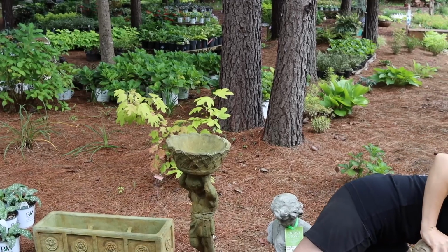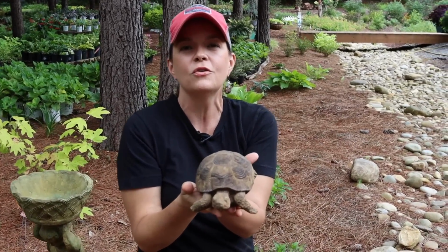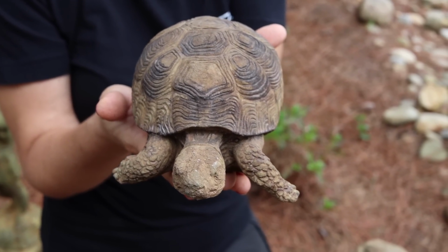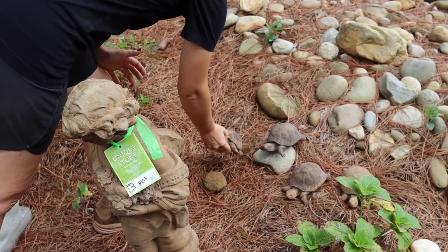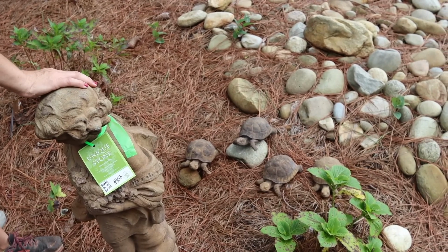And then Jackson was helping put some stuff out, and he put these precious little turtles right here on the dry creek bed, which I thought was just the perfect placement for them. It's like an exact replica of a little box turtle that we have, just fantastic. So all the little turtles are right here at the base of the dry creek bed.